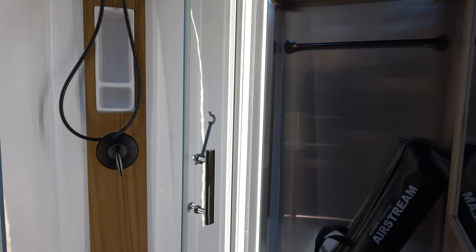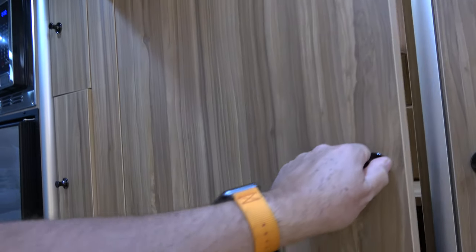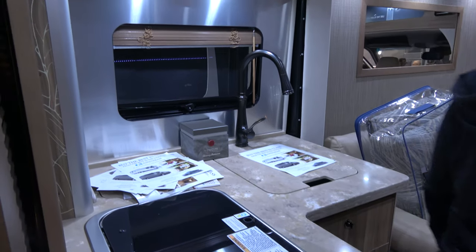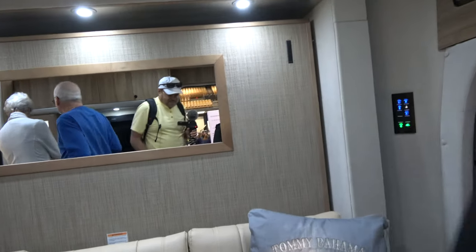Mirrors. TV set up for you. Yeah, set up for me. The couch is your sleep unless this comes down. It folds down. The couch folds flat and then this folds down on top of it. A little bar. Is that the wine storage? Is that what that is? I don't know why they have the wine.